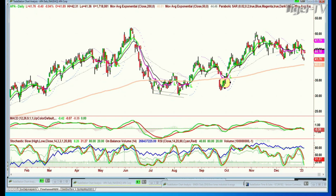So APA, I think this is a much weaker chart than Exxon. I don't think so. I think that the 40.01 is the 200-period moving average. I suspect it's going to visit that again. I think it's making lower lows and lower highs. It's a little different pattern.